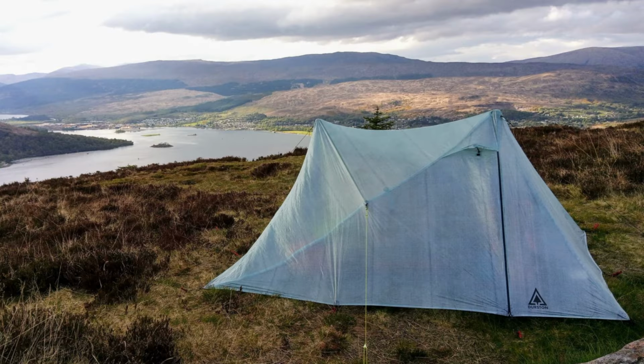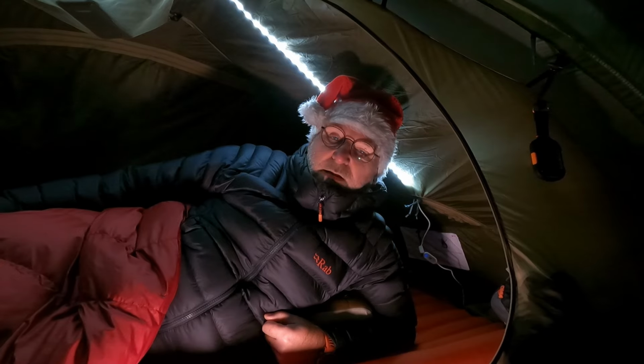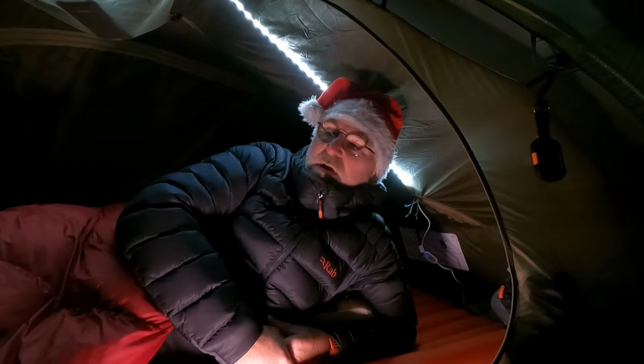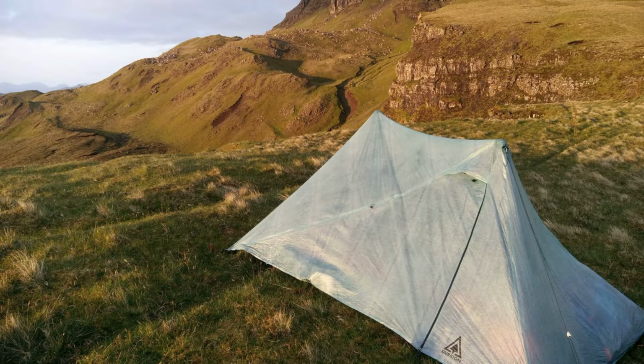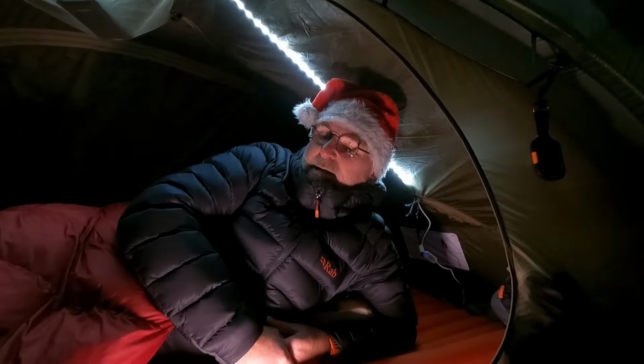I was umming and ahhing whether to get the DCF version or the double skinned, and I'm glad I went for the DCF version. It's been fine. I've had no real problems with condensation. I mean, you do get the condensation, but because of the room inside the tent itself, you very rarely come in touch with the sides. It's very, very easy to pitch, incredibly light, and I enjoy it. It's a nice tent.